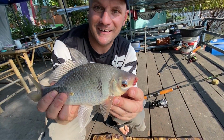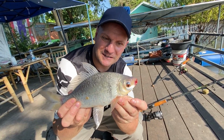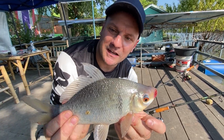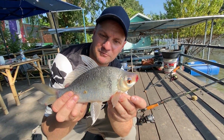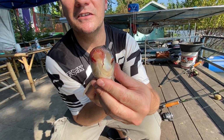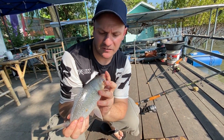Okay, so just when I changed the hook link to a longer hook link, a Bony lip barb, awesome little fish. I've had a few of these now. Never had one up until last time, and this is my third one now. Love the scales on them. Some of them are shiny, some of them are matte. Cool little fish. Look at the mouth. The inside here, it does have bony lips.